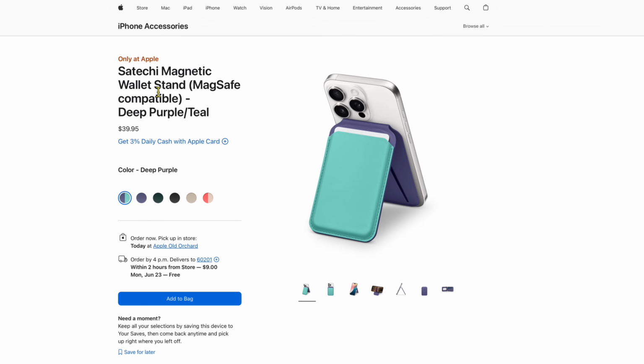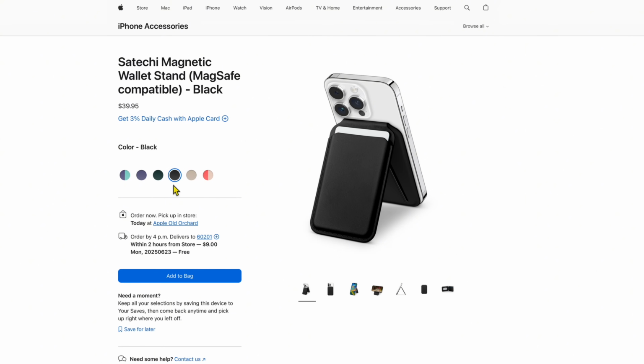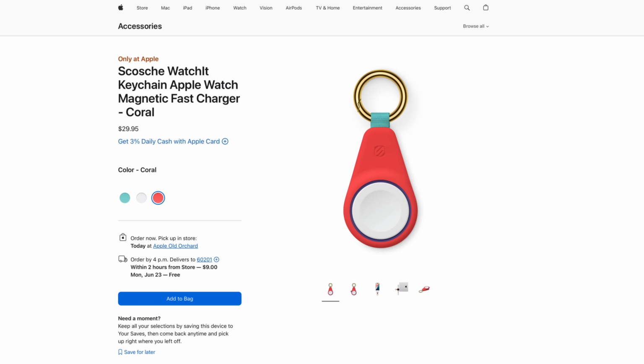Satechi even, magnetic wallet stand. You can see it in here. This has a lot of colors, including just normal colors like that. Finally, some good colors. And what's the other one over here? Let's see here. Oh, yeah.